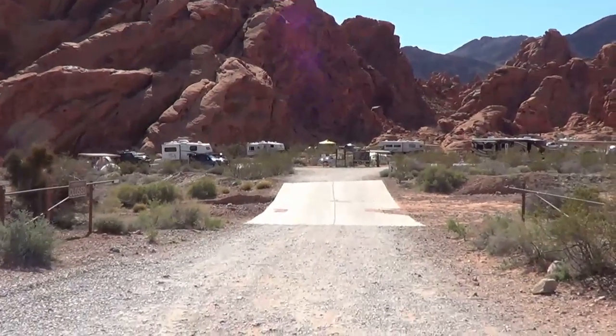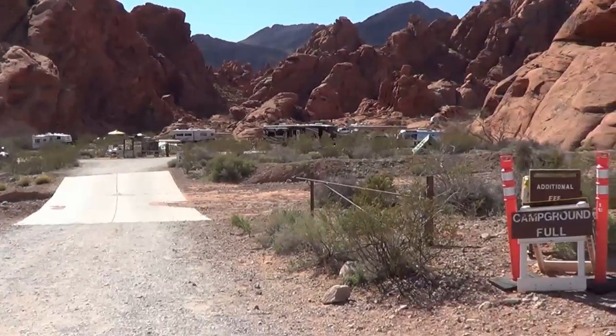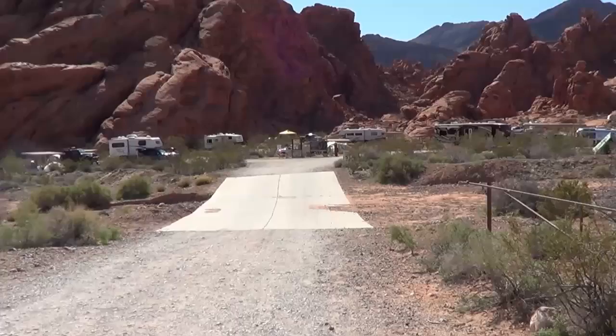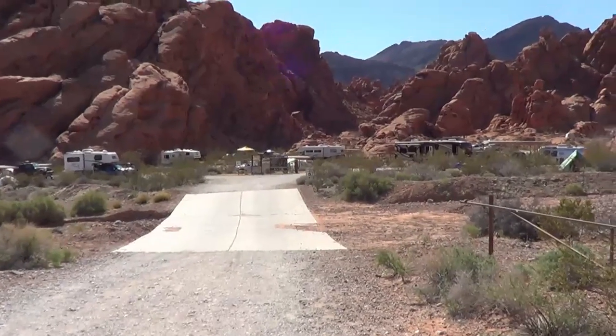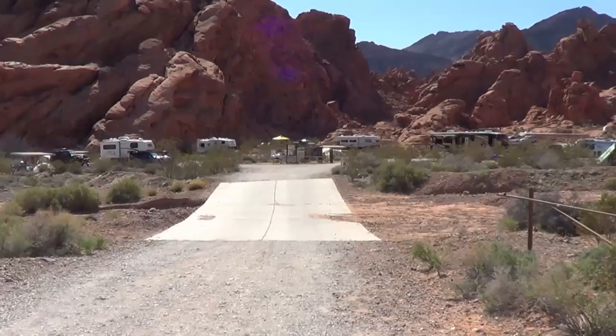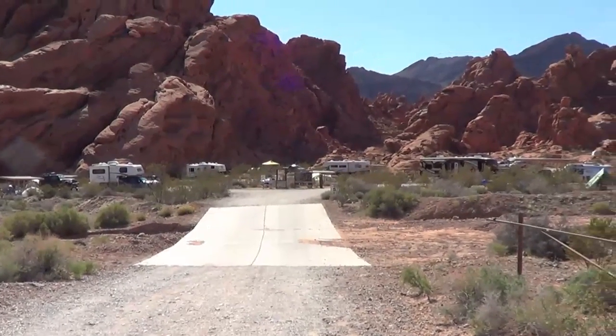Okay, here we're at the entrance to Arch Rock Campground. You can see campground full. It's a weekend and pretty well every space in the park's filled up. It's first come, first serve. So if you come here early in the morning, sometimes you can snag one.